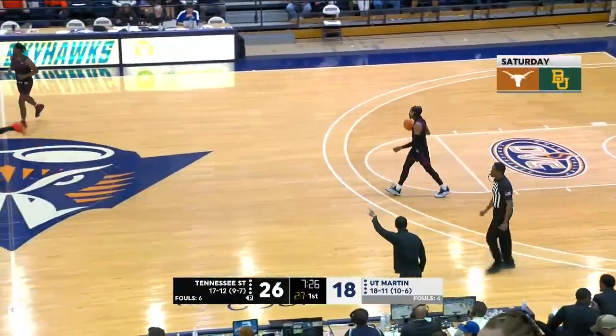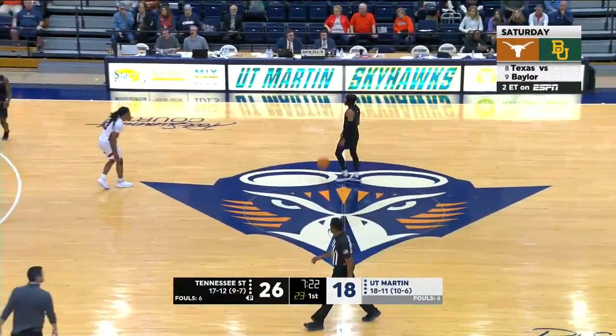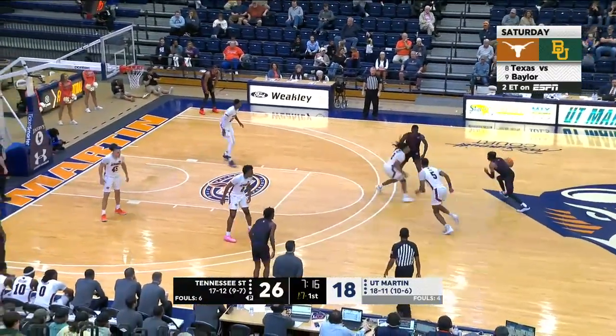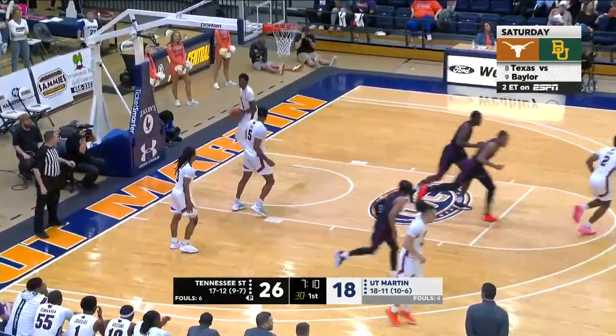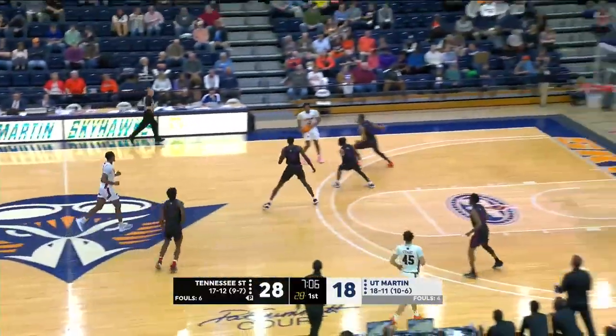That's the thing, too, is that UT Martin is getting great looks around the basket. Fantastic shot attempts in the paint, and they're missing a lot of these bunnies. Now, credit Tennessee State for defending those shots. They're a pretty good shot blocking team. Great pass underneath and a great finish underneath. Oh, they look good. UT Martin looks all out of sorts on the defensive end. They can't find an answer.